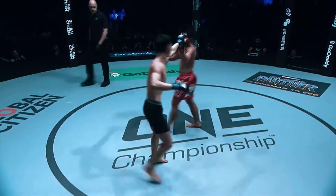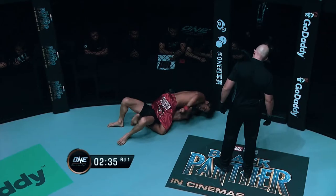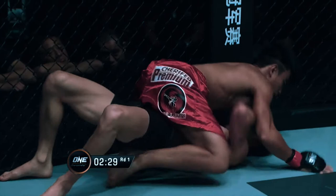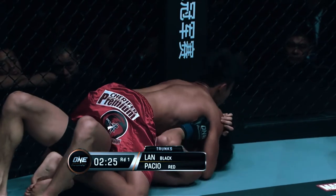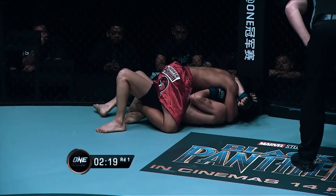The Philippines, Joshua Pacio. Turns and knuckles in off the right hand. Here are the elbows off the left from Pacio. Elbows, punches coming down. Now he's attacking the body. Amin Chuk's trying to bridge out, but he's got to let go of the body lock on Pacio. Big elbow again from Joshua Pacio. Just past the halfway point of the opening round, and it's dominance here from the young Filipino.